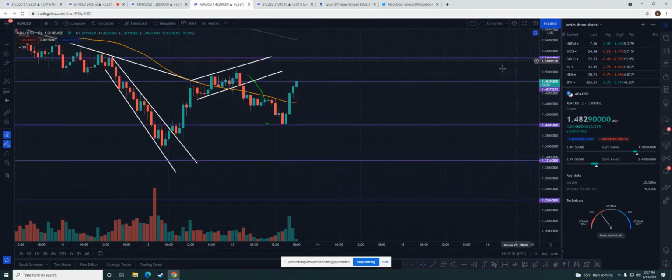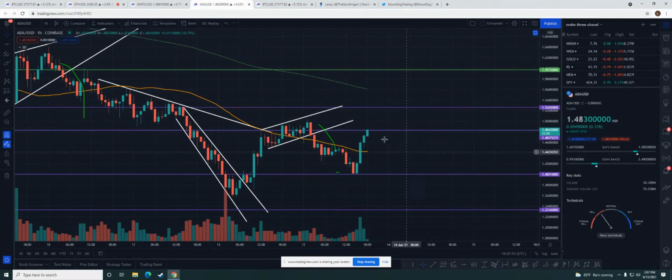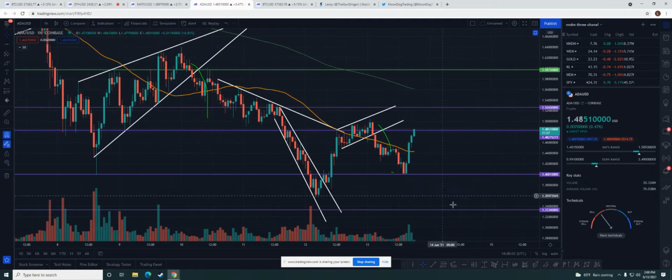I'm going to zoom in for you guys. Now we break this area, which it looks like we might, but we got to get a candle close, not a wick, a candle close. Then we can start retesting this area. But look, if you guys want to do this, now look at this. You drew this wedge right here.